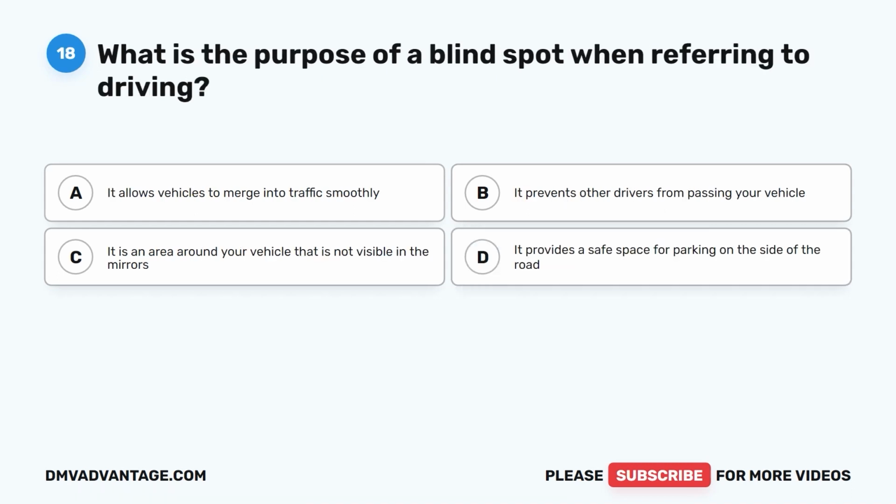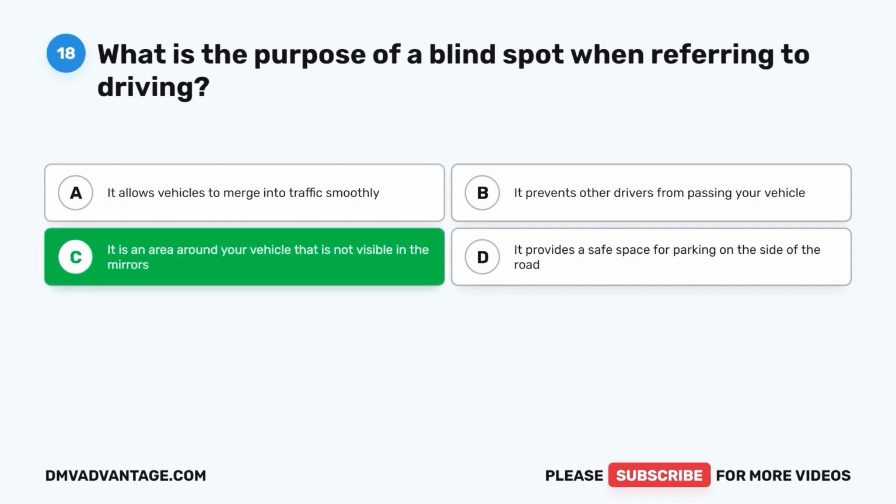Question 18. What is the purpose of a blind spot when referring to driving? A. It allows vehicles to merge into traffic smoothly. B. It prevents other drivers from passing your vehicle. C. It is an area around your vehicle that is not visible in the mirrors. D. It provides a safe space for parking on the side of the road. The correct answer is C. It is an area around your vehicle that is not visible in the mirrors.